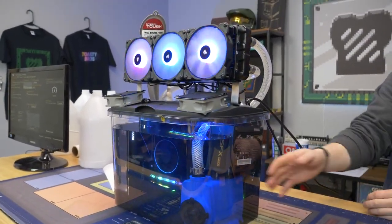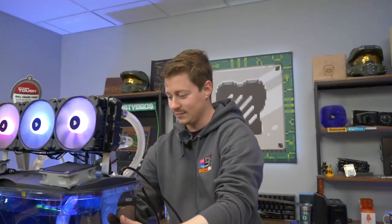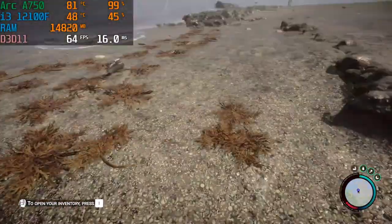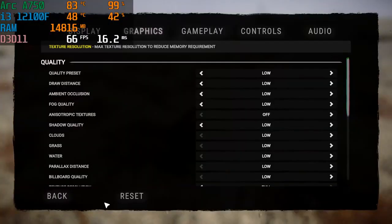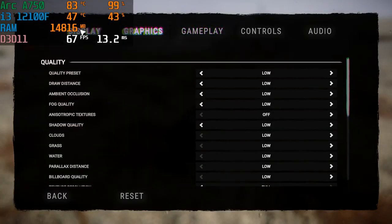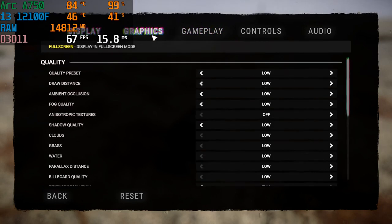So yeah, we're gonna see what this ARC A750 and i3 can do in some games. Let's do it. All right, guys, we're on our first test and we're playing Sons of the Forest. We are currently at 1080p, make sure we're at 1920, VSync disabled.